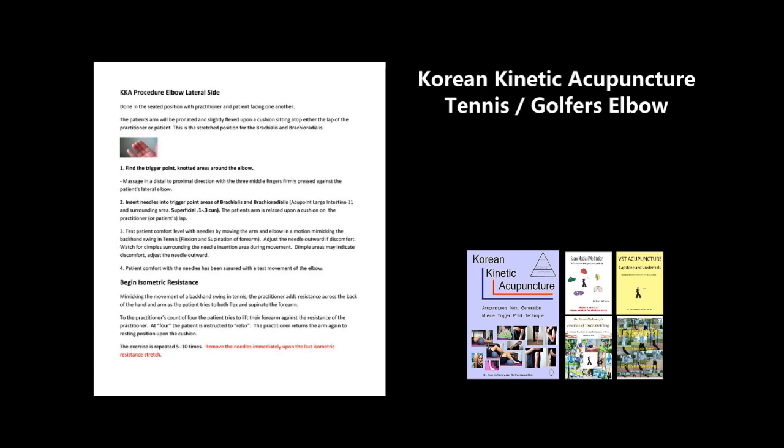So number one is you find the trigger point, the knotted areas around the elbow. Basically, you're finding the ashi points here. There may not be so much evident a knot as just have the patient point where their pain is. Where their pain is the ashi point location. And then you will massage in a distal to proximal direction with 3 middle fingers firmly pressed against the patient's lateral elbow.